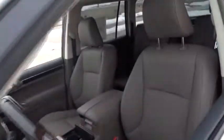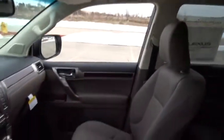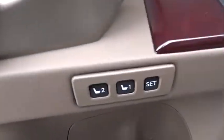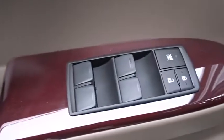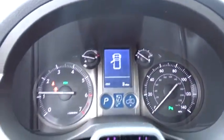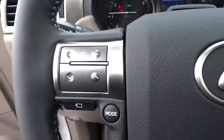Stability control, navigation system, traction control, steering wheel audio controls, power passenger seat, backup camera, keyless entry, anti-lock braking system, leather wrapped steering wheel, Bluetooth, adjustable steering wheel, power steering, cruise control, auto dimming rear view mirror, aluminum wheels, keyless start, four wheel disc brakes, floor mats, four wheel drive.